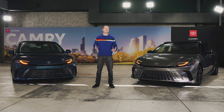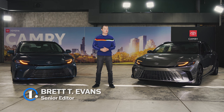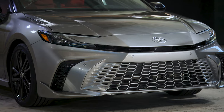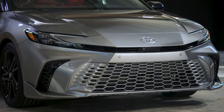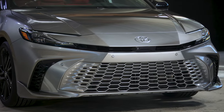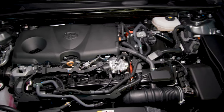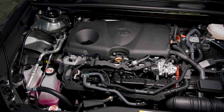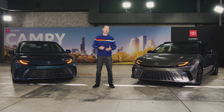The Toyota Camry has been one of America's best-selling products for decades now, but for 2025, it's getting a pretty significant alteration. Beyond the obvious cosmetic changes, the Camry is ditching its gas-only 2.5-liter four-cylinder and 3.5-liter V6 powertrain lineup in favor of an electrified four-cylinder across the board with available all-wheel drive. Those changes should help the Camry be more relevant than ever before, and it looks pretty good too.